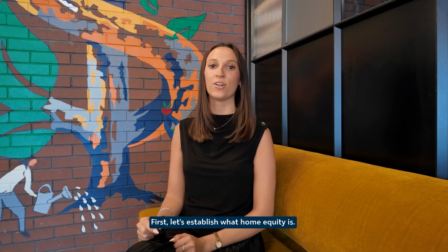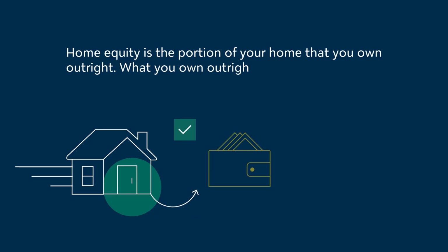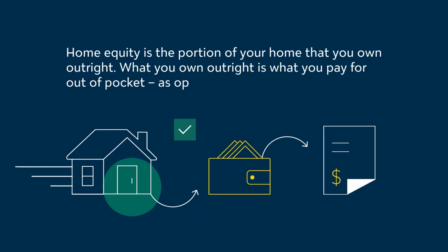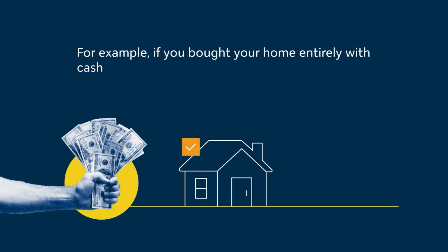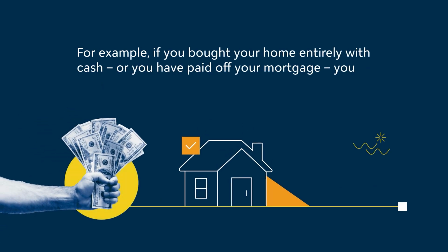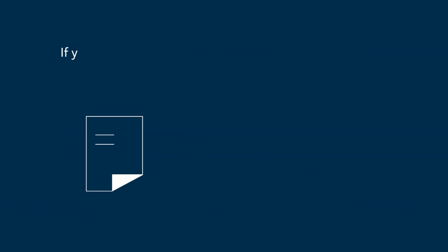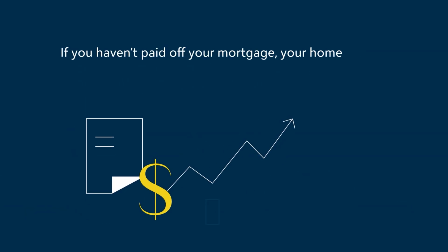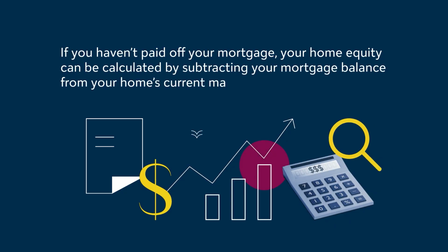First, let's establish what home equity is. Home equity is the portion of your home that you own outright. What you own outright is what you pay for out of pocket, as opposed to financing with a loan. For example, if you bought your home entirely with cash, or you have paid off your mortgage, you have 100% equity stake in your home. If you haven't paid off your mortgage, your home equity can be calculated by subtracting your mortgage balance from your home's current market value.